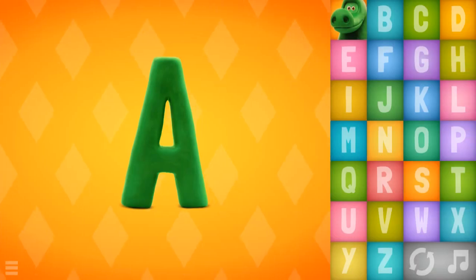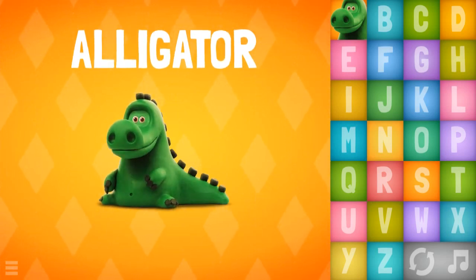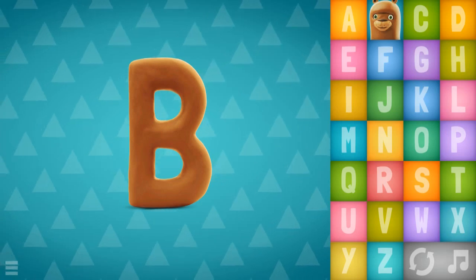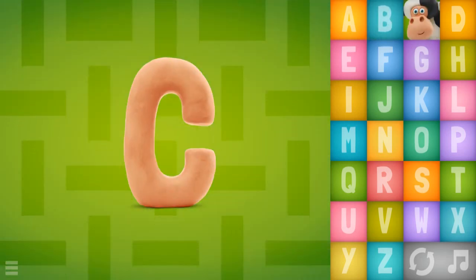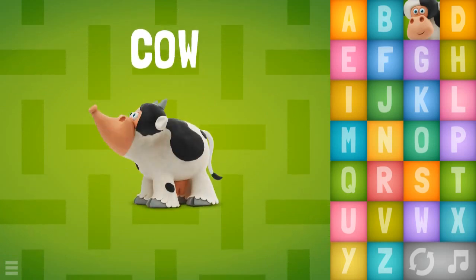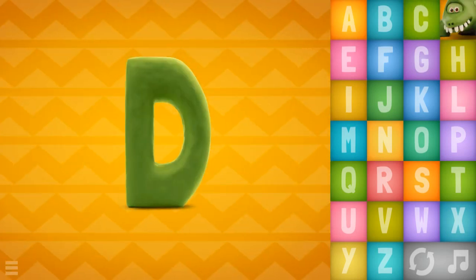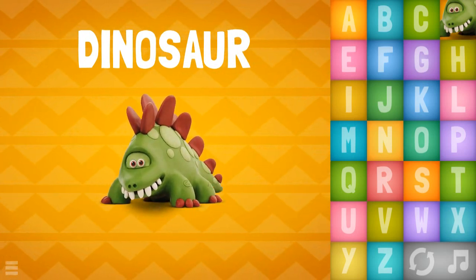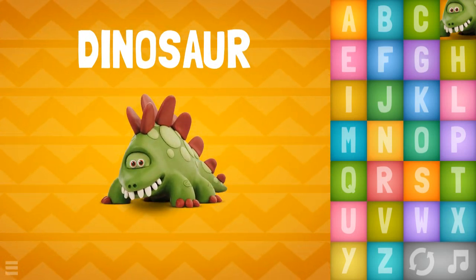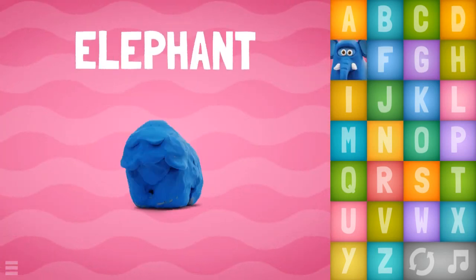A. Alligator. B. Bear. C. Cow. D. Dinosaur. E. Elephant.